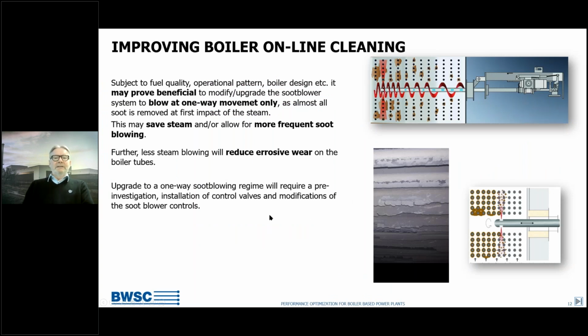Another way to improve the boiler is online cleaning. It has been shown that during soot blowing of a boiler, soot blowing in one way of the soot blower lances will remove almost all the soot or deposits on the tubes. So moving the lances inwards with a minimum amount of steam and then full blow on the way out will remove almost or most of the deposits, but save steam. Saving steam means producing more power or allowing more frequent soot blowing.